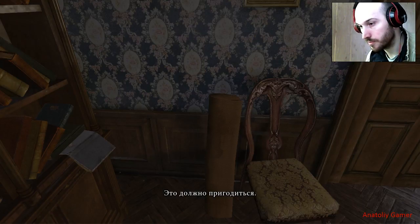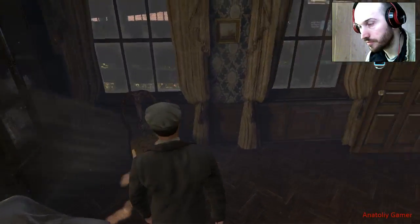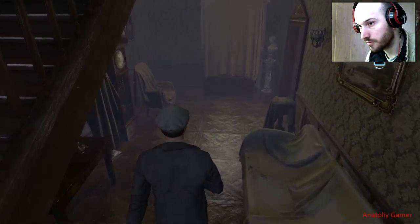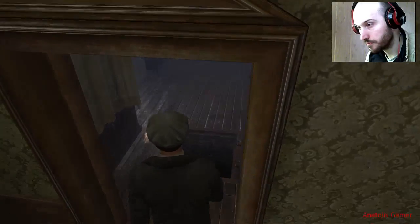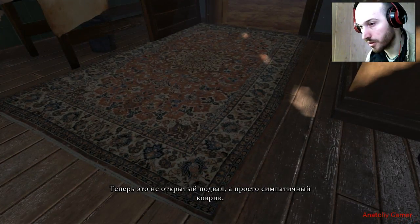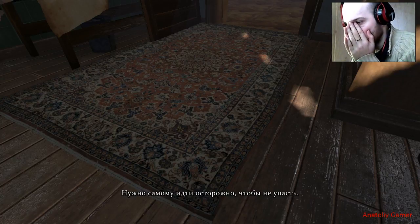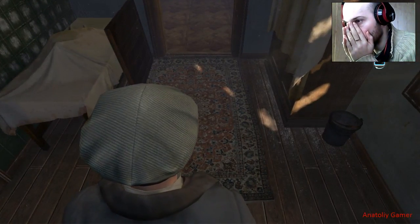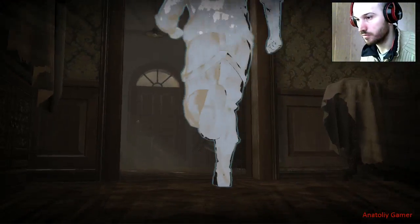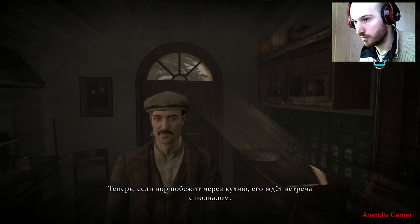This should be useful. Now, it's not an open hatch, just a nice carpet on the floor. I should walk carefully here, else my plan will be ruined. Now, if a thief runs through the kitchen, he'll pay a surprise visit to the cellar.